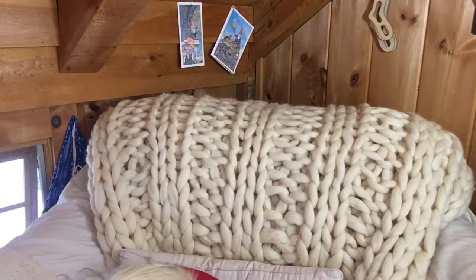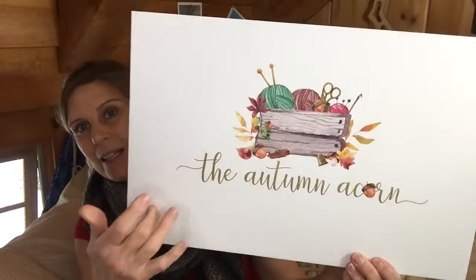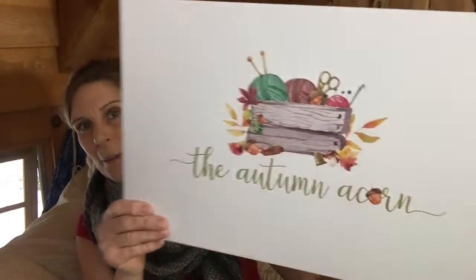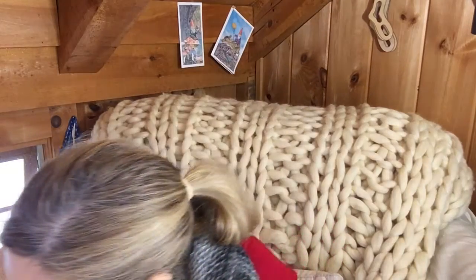Oh, so the bird garland would be for my station. Also, I ordered this from Vistaprint. I love Vistaprint, they are awesome. It has my logo, and it's a nice, sturdy kind of board, and I plan to put that up at my station. We will either be buying something to display the yarns, or Joe will be building something. We haven't decided yet which route we're going to go, so we'll figure that out later.